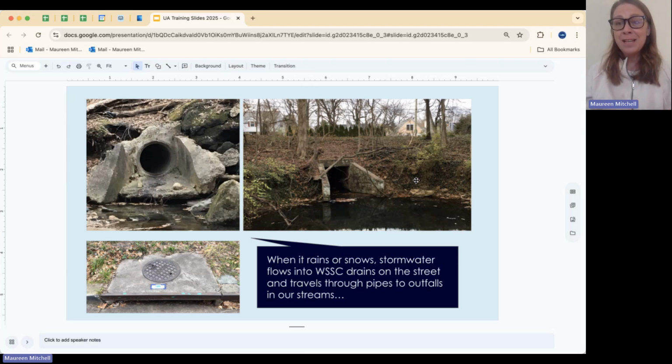And in our MS4 system, where we have separate stormwater systems, there is no treatment for stormwater. And so we know that a lot of people are putting contaminants into the stormwater either on purpose or because stormwater picks things up as it moves across impervious surfaces. Those contaminants are getting in our watershed.